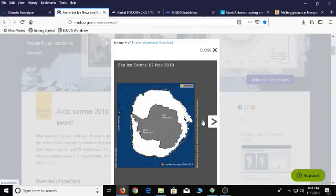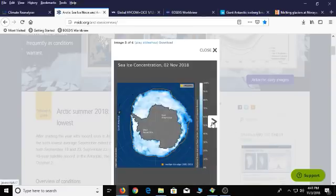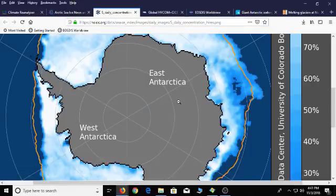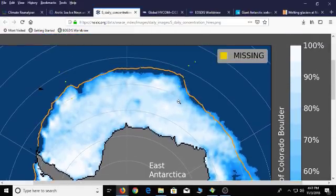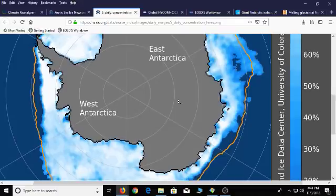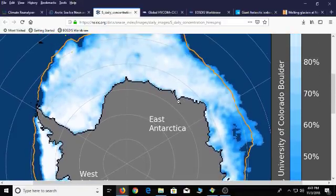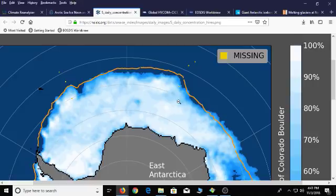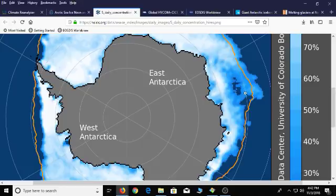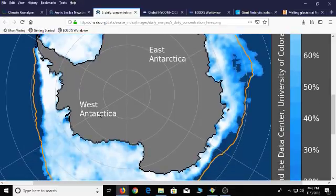So here's the Antarctic, and you can see the melting ice here, which I'm going to show you a little bit better in a minute. Let's look at this a little bigger. Here we can see how the sea ice is melting in the Antarctic, and the extent did not come to the point that they were hoping for. So it's melting a lot over here on this east side. So we're going to be looking at that area today.